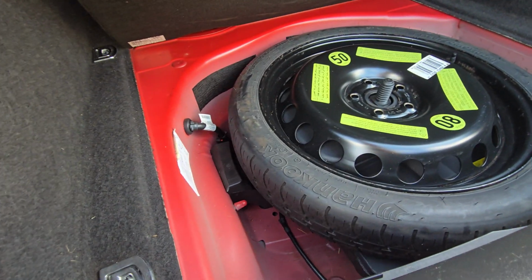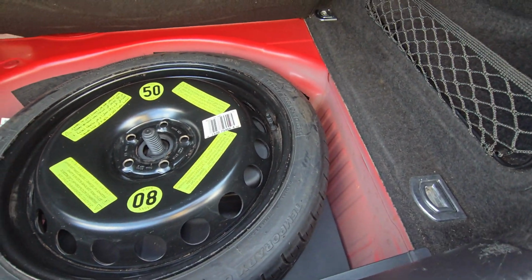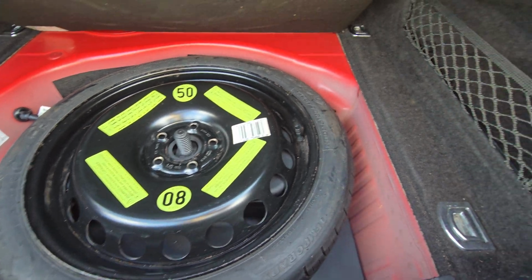got a subwoofer in this one as well. So it's a subwoofer under there. It has got the Audi sound package, this one. So there's a subwoofer under there and the toolbox as well with all the tools in.